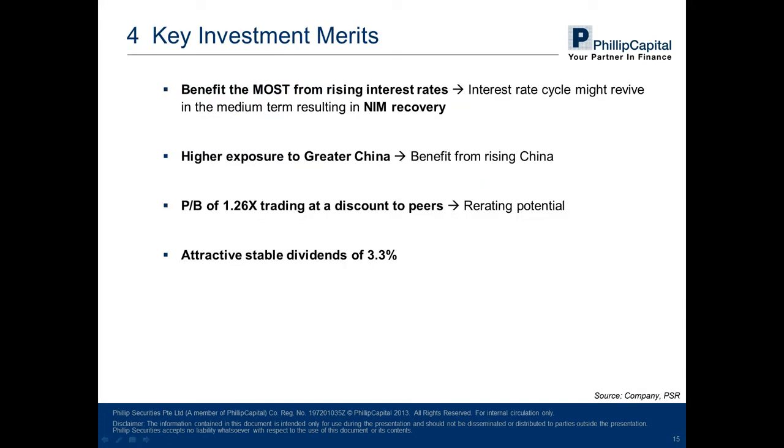There are 4 key investment merits to reiterate our pick for DBS in the Singapore banking sector. Number 1, DBS stands to benefit the most from the rising interest rates that we predict should kick in the medium term, i.e. FY14 onwards, and this should result in a net interest margin recovery, which should continue to drive their bottom line. Second, it has the highest exposure to Greater China, so I think DBS is in a good position to tap on the trade flows from China to ASEAN. And thirdly, price to book ratio is trading at a discount of 1.26 times, and dividend yield is still attractive and stable, at 3.3 to 3.5%.